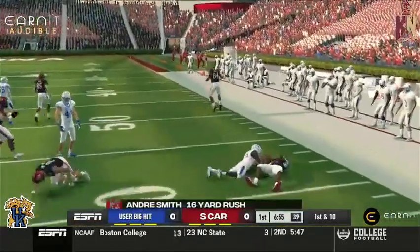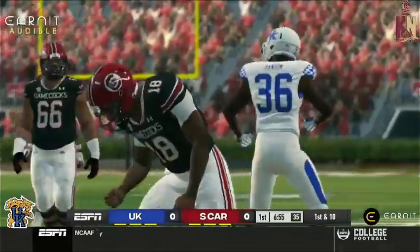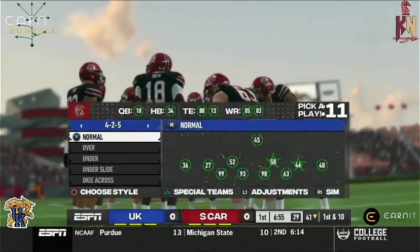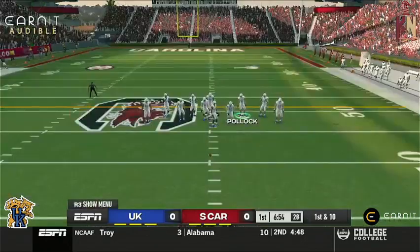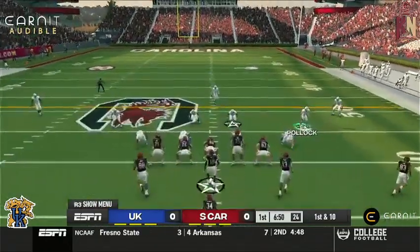Makes it to the 41. You talk about a dual threat guy. This guy can hurt you in the air or on the ground. From their own 41-yard line, first down.